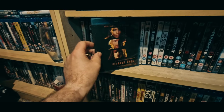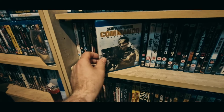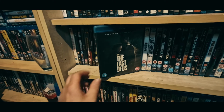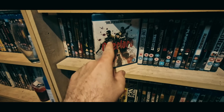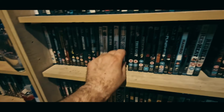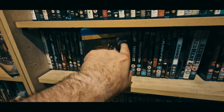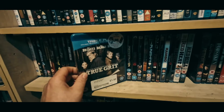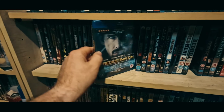Then we have Strange Days, Snowpiercer, Commando, get down. The Last of Us, the complete first season. Overlord, great World War II zombie-ish movie. Lone Survivor, the Mummy trilogy, which has a sticker over Brendan Fraser's face because CEX likes to do things like that. Then we have True Grit, which has still got the labels on. I'm surprised at that. I usually take them off.